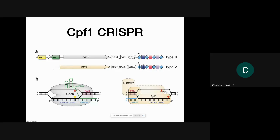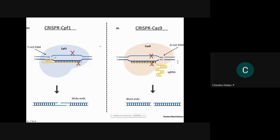This doesn't require a tracer RNA. So in this case, you require only one RNA, not 2 RNAs. And it works a little differently. I told you about the protospacer adjacent motif, PAM. In case of Cas9, it is NGG. So this works very well. The Cas9, that is CRISPR Cas9, which is shown on the right side, works very well where the genome is GC rich. Whereas in those genomes where it is AT rich, CPF1 works well.